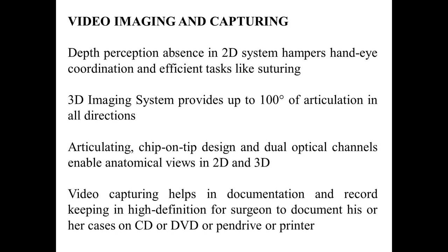This helps in documentation, it helps in record keeping, it helps in showing the patient what we did. It is done in high resolution and it is a document, and therefore it can be taken on a CD, DVD, pen drive, or directly to the printer also. So you can share it with your colleagues, with your students later on also. You can transmit it directly to a screen for general viewing. You can record it for showing to the patient, to the relatives, to your students later. So that's a benefit of extreme learning that happens with MIS.